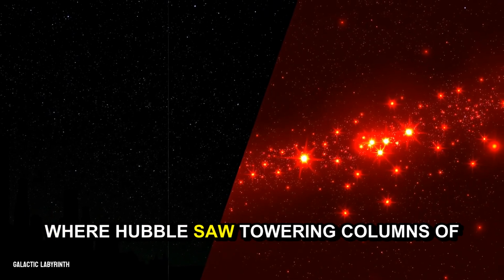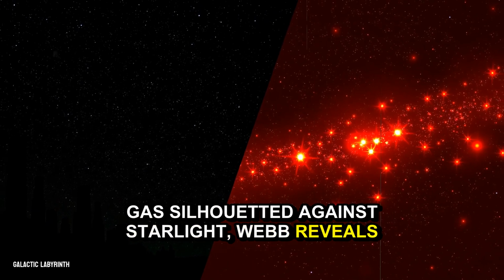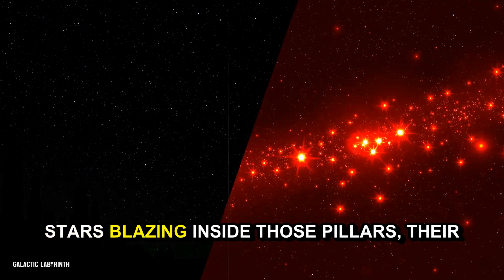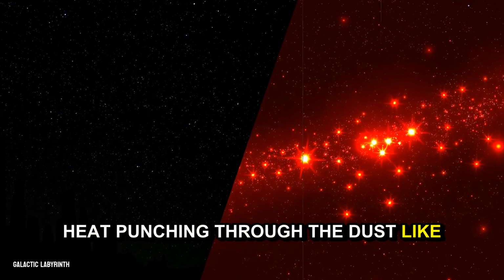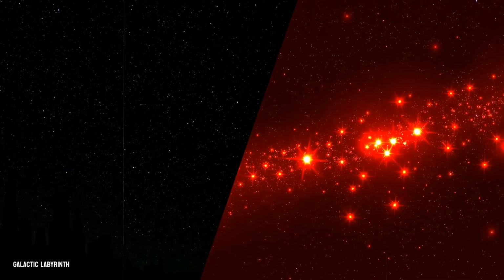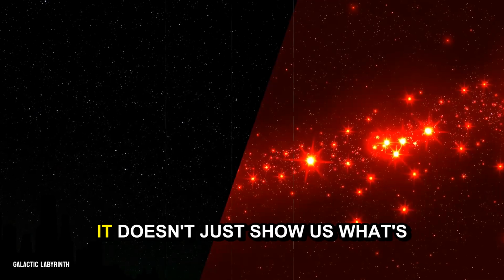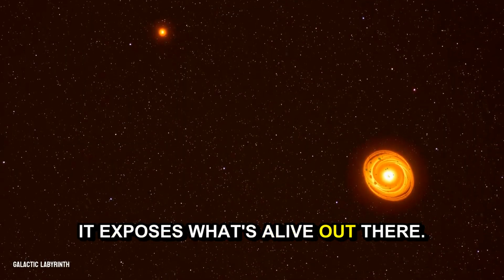Where Hubble saw towering columns of gas silhouetted against starlight, Webb reveals a hidden fireworks display, countless young stars blazing inside those pillars, their heat punching through the dust like headlights through fog. This is the magic of infrared astronomy. It doesn't just show us what's out there, it exposes what's alive out there.